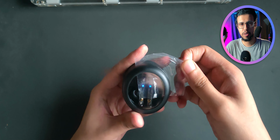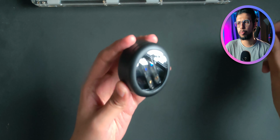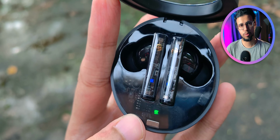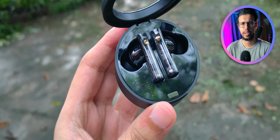The theme with this is transparency, just like most KZ IEMs. I haven't tried the TWS that this company makes, but this one's pretty good. You can see that it's not just the earphones, but the case too is transparent. It has a black tint, so it's not easily visible, but I like that, it looks minimal.